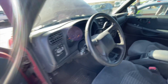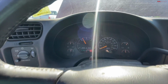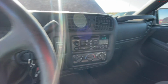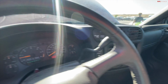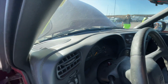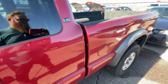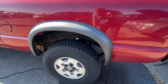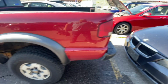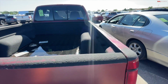Now, since we're getting so close to auction time, they've already started these up, and so I really shouldn't take them for a test drive. And these, the failure point on them is the transmission, and I'll be honest, I have a little PTSD because I did buy one that had a bad transmission, and I got kind of stuck with it. But this one looks better than the one that I bought before. Even the tires look nice. The bed's in okay shape.